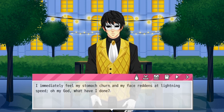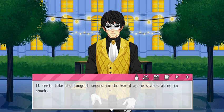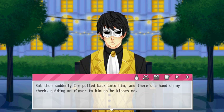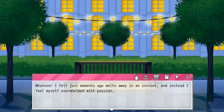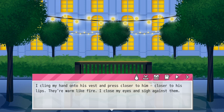I immediately feel my stomach churn, and my face reddens at lightning speed. Oh my god, what have I done? It feels like the longest second in the world as he stares at me in shock. But then suddenly I'm pulled back into him, and there's a hand on my cheek, guiding me closer to him as he kisses me. Whatever I felt just moments ago melts away in an instant, and instead I feel myself overwhelmed with passion. I cling my hand onto his vest and press closer to him, closer to his lips.